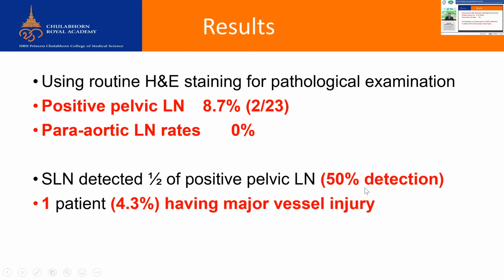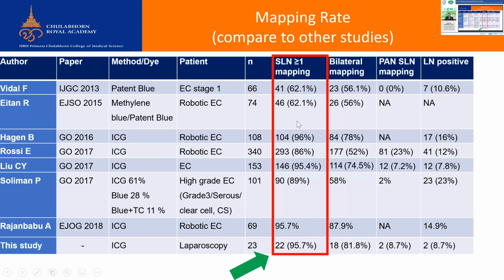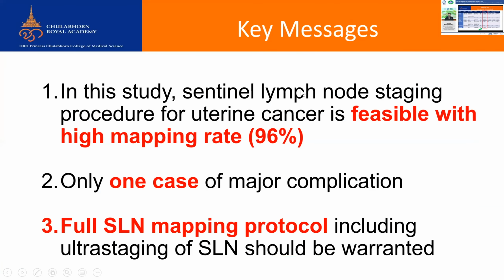But we missed one case of a positive lymph node from the sentinel lymph node, so we have to develop the ultrastaging protocol to increase the detection rate. And one patient had a major vessel injury, but it was managed intraoperatively by laparoscopy. When we compare the mapping rate with other studies, we have a very high mapping rate, as in other studies, around 95%. So overall, for uterine cancer, when we perform this technique, it's feasible with a high mapping rate. The full protocol will be developed in the future.